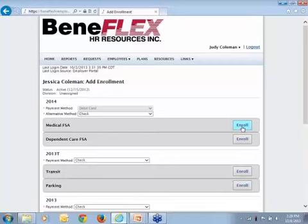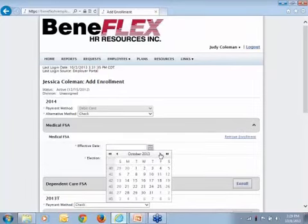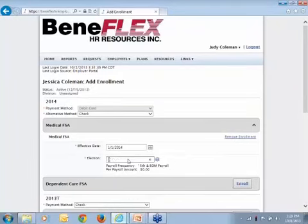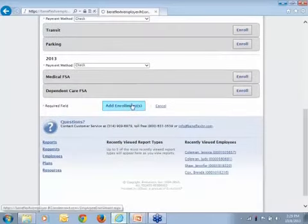And next, you'll be prompted to enter their enrollment for 2014. So we're going to enroll her in the Medical FSA. The effective date will be January 1st, 2014. And we're going to enter her enrollment. And then we're going to scroll to the bottom and add the enrollment.